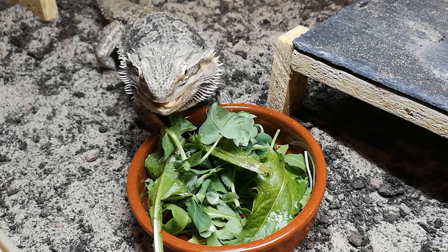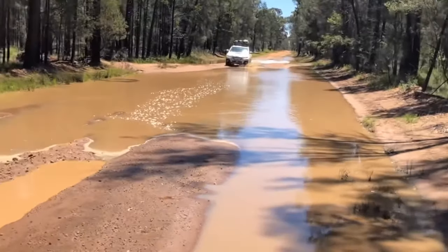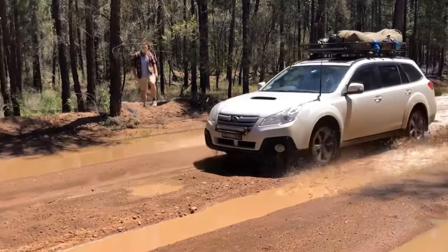Bearded dragons hydrate through the water that comes in the food they eat. Now, vegetation provides bearded dragons with a lot of moisture content. However, it does also rain in the wild, and puddles do form, so there's the option for them to drink from puddles. So in captivity, give them a water bowl.